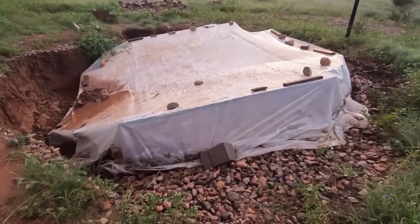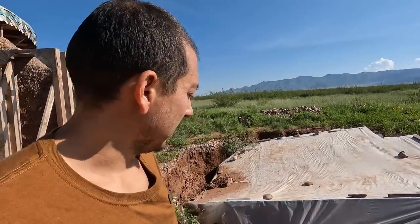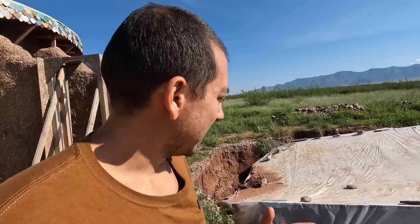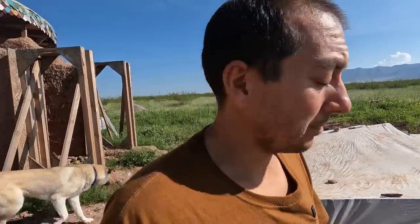So I'm gonna take it apart and really just dig down there and see exactly what we're looking at as far as the damage goes. So this could be dangerous, but I'm just gonna do it a little bit at a time and see how it goes, and then we'll get a peek inside.